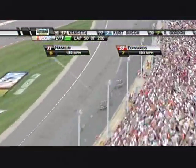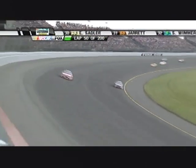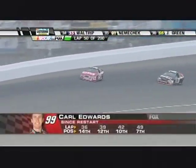Cousin Carl has been working his way to the front ever since the drop of the green flag. Three starts here, all top 10 finishes. In fact, he made his very first career start here in August of 2004. Always runs well here, just didn't get that good qualifying lap in. His car was real loose.